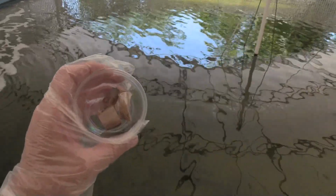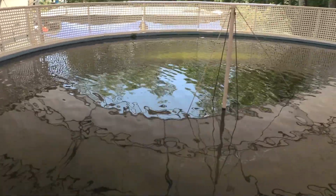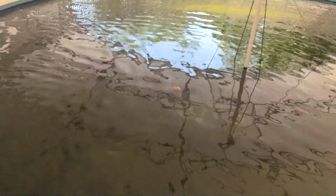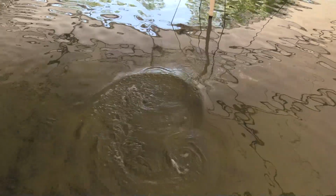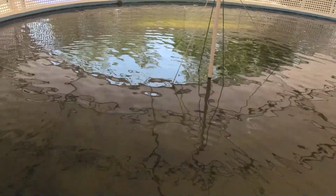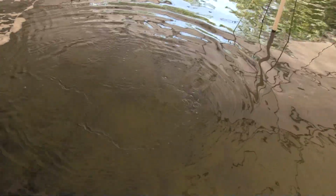All right, so I got some food to feed the tarpon, and I'm wearing a glove to protect my hand. So I got my piece of food. Gonna throw it in the water. There we go. We'll throw another piece. Woo! Doesn't last long at all. All right, last piece. Woohoo! Boy, oh boy. It definitely can jump. So what else would you expect from Tarpon Springs but tarpon?